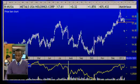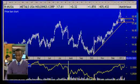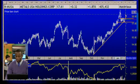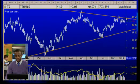There's also another one which is not in the same technical situation, but is in a better technical situation than the other stocks I've shown you earlier: Metals USA Holdings, because it is still keeping its upward trend. It is stabilizing. Because it's keeping its upward trend, it is making a sideways formation. There's more potential that the stock might continue to go up if we break that resistance here at 17.80. So Metals USA is also a stock to be watched at 17.80. That would be a good entry point.